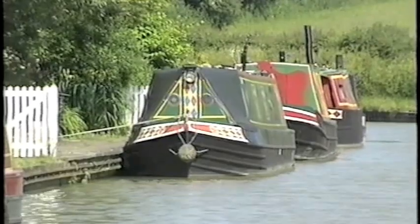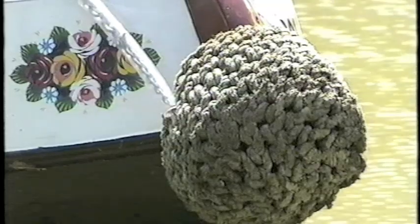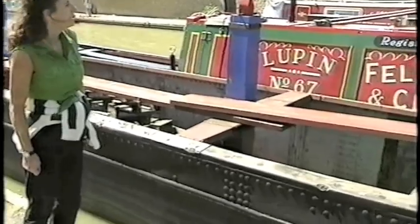And just look at all the boats. They're moored up at the side of the canal. They're mostly very long and narrow and quite flat. And they've got lots of nice decorations painted on their sides. Can you see them? And they've even got their names painted on the side. Look. This one's called the Lupin. And on the other side of the canal, you can see the Prince Regent.